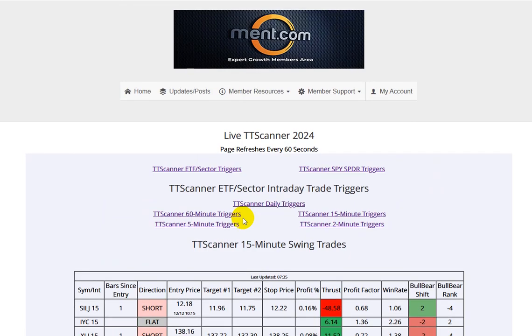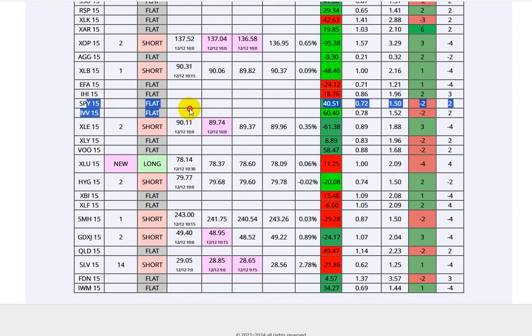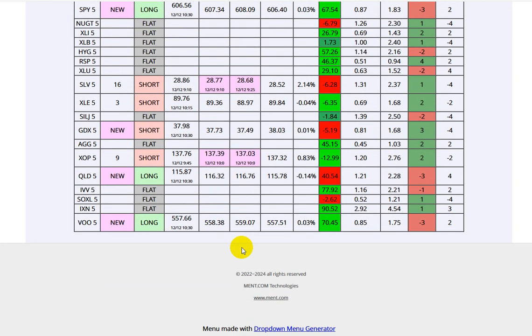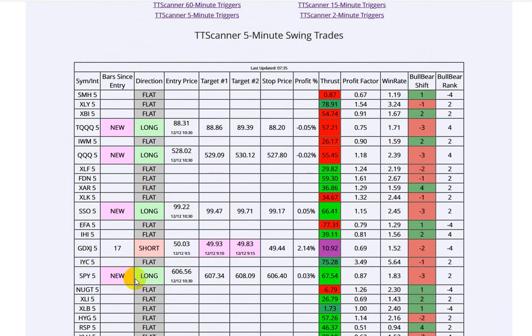I come back up here to the 15-minute, and QQQ is flat, TQQQ is flat, SSO is flat, SPY is flat. We're not getting the roll out on the 15-minute yet, but we're getting it here on the 5-minute. So that gives me an idea when all the primary indexes, the S&P, the NASDAQ and the SSO, are moving into long triggers. I'm getting a pretty good idea that we're going to start to see an uptrend or a potential uptrend. QLD long again, VOO long again. Good solid confirmation I'm getting an upward trend.